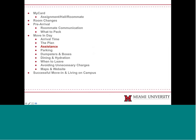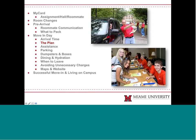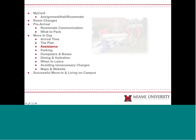Let me go back to the move-in plan again. You will have access to maps shortly. By the middle of next week, you'll have maps loaded on a website we'll show you in just a minute that will give you directions to the closest parking for your hall.